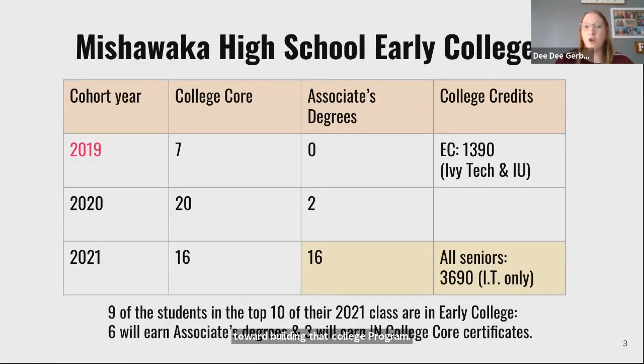In our first cohort year, our early college program earned 1,390 college credits. Two years later, just through Ivy Tech, not including IU, because those numbers were harder to gather with all the pandemic, we had 3,690 credits that they earned. And 9 of the students in our top 10 were part of our early college program, 6 of those with associate's degrees and 3 will earn Indiana College Core certificates.